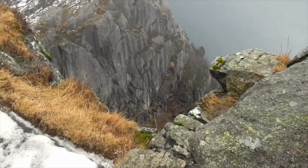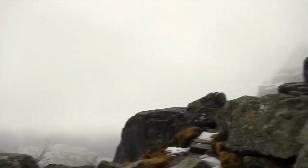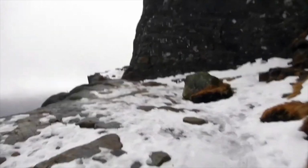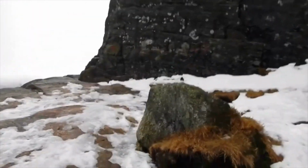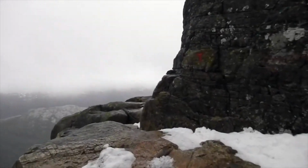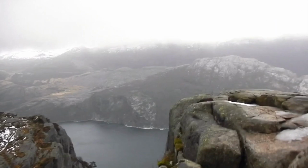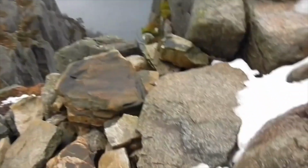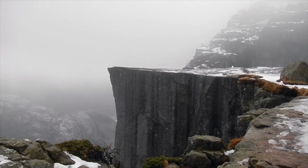Having a look at the path, we drop down, and still going, hopefully. As we approach this point, I'm looking at that little gap and thinking, boy, this is not for the faint of heart. I was making sure that every step, especially with the crampons, was carefully placed. There wasn't a lot of room for error as you made your way around that particular point.